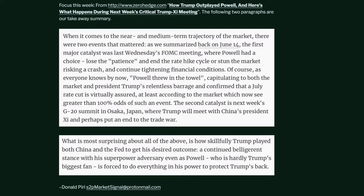The second catalyst is next week's G20 summit in Osaka, Japan, where Trump will meet with China's President Xi and perhaps put an end to the trade war. What is most surprising about all of the above is how skillfully Trump played both China and the Fed to get his desired outcome: a continued belligerent stance with his superpower adversary, even as Powell, who is hardly Trump's biggest fan, is forced to do everything in his power to protect Trump's back.